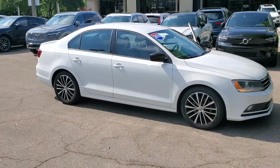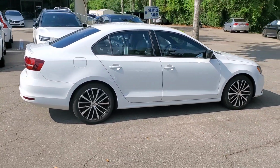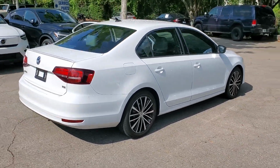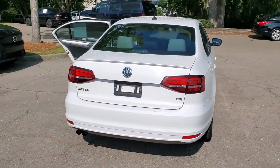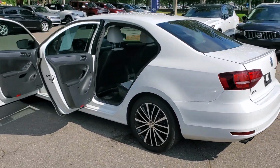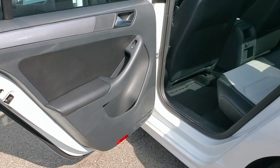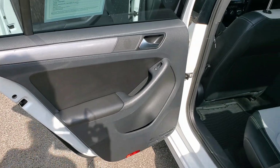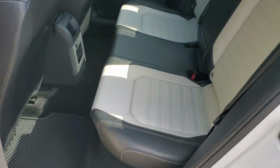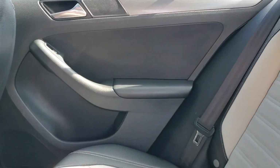Go home happy with the 2016 Volkswagen Jetta. With less than 100,000 miles on the odometer, this vehicle stands out from the rest. Take a closer look at this Volkswagen Jetta, the compact sedan that's tastefully understated, practical, and fun to drive. Its impressive fuel efficiency, smooth ride, zesty performance, and numerous safety features make it ideal for families and commuters.